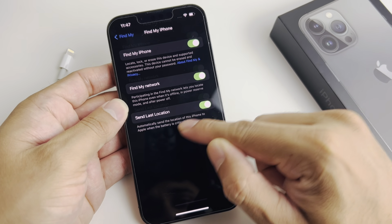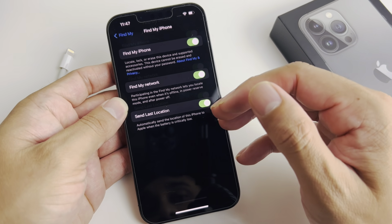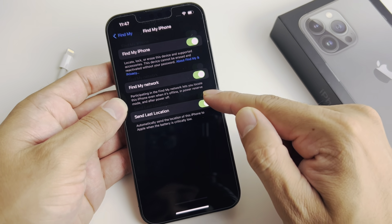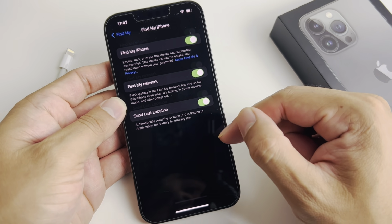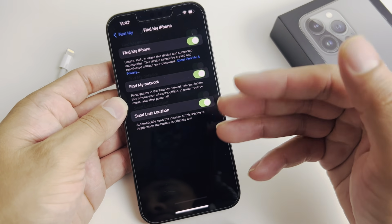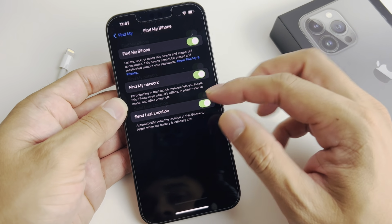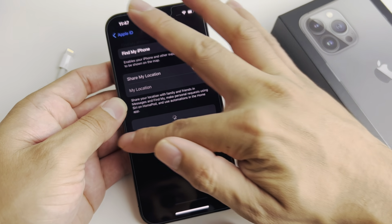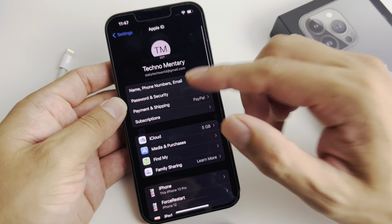The other one to probably turn on is Send Last Location, meaning if your phone is critically low or about to die or not going to be able to access location services, you might want to do that. So if you misplace it, you'll be able to find the last location the device was placed and help you quickly find your iPhone without losing it completely. So check the settings.